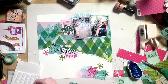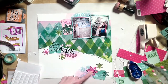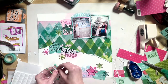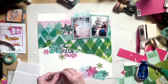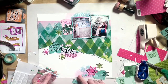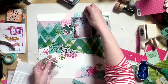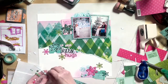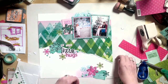Let's go to enamel dots. Now, enamel dots in the middle or separate? Oh, I've got cute little hearts in the middle, so separate. Okay. Now, I know I want a little grouping here. Like that. Up here, maybe like that. Yeah. Only got three left, so I feel like they should go somewhere. Nice. Okay.